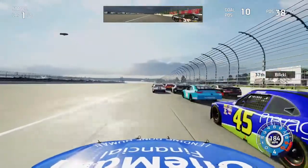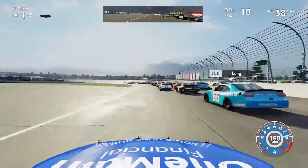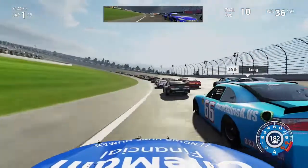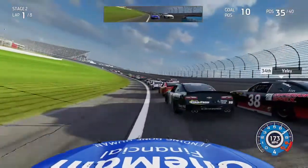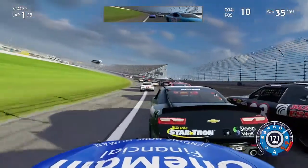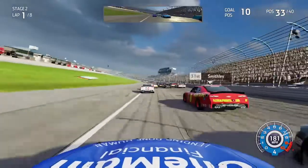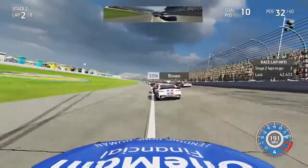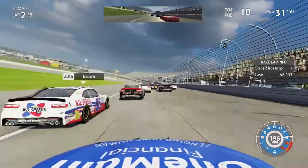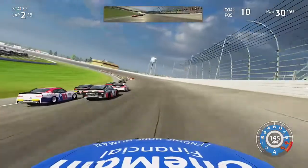We're just going to use this inside line to my advantage. These guys are so slow back here. I remember when we drove cars like this last season. As we get on the apron a little bit, we're okay though. To the back of the 90. Try to get to the inside of him. Got into the back of him. Forced it 3 wide. Now almost into the top 30 as we pass Garrett Smithley in the number 0. Go to the outside this time of whoever the heck that was. I think that was Brandon Brown.